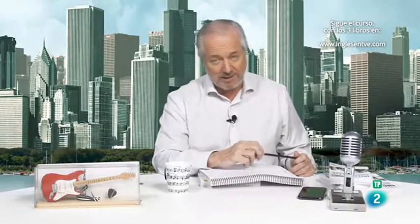And what city is the capital of the United States? Washington is the capital. Washington, D.C. is the capital of the United States. What city is the capital of the United Kingdom? London is the capital of the United Kingdom. Is London in the south or in the north of Great Britain? London is in the south.